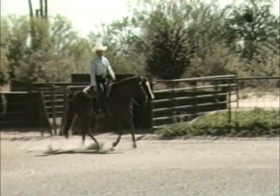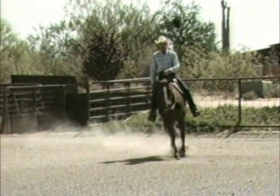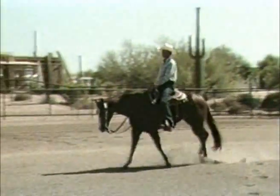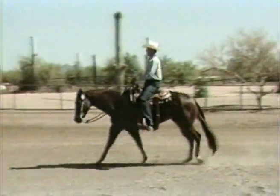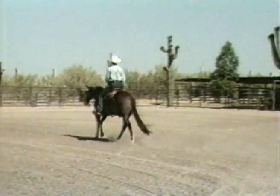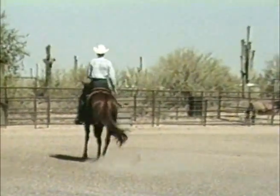You don't want a horse that's carrying his head excessively high or excessively low or anything like that. You want a nice balanced horse giving you a nice balanced ride all the way around, both ways of the arena. And you want to feel that you're in control at all times and he's not taking advantage of you in any form.